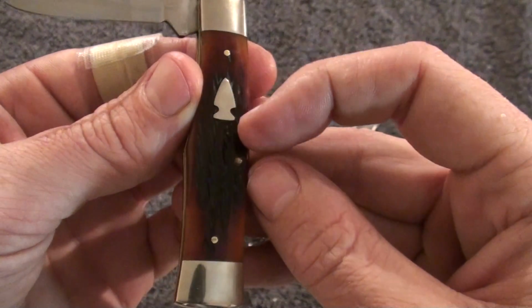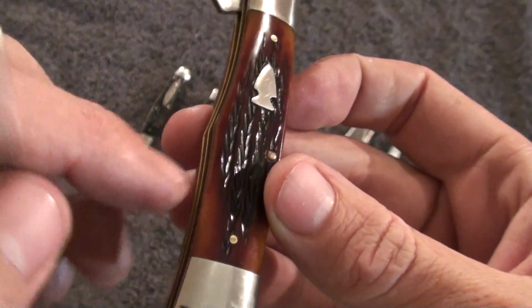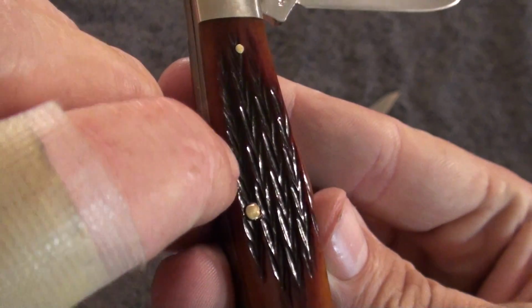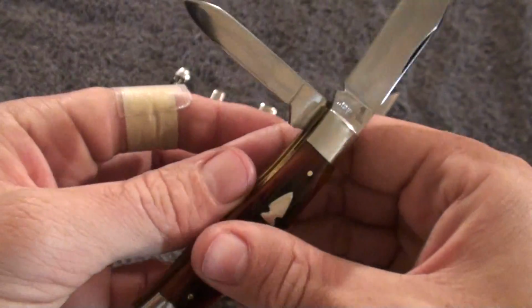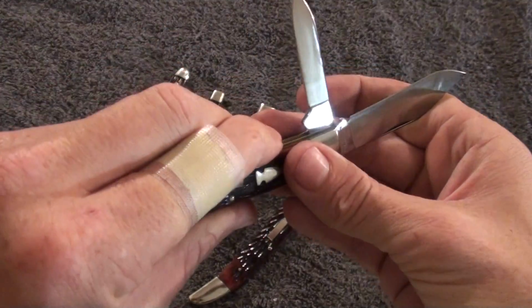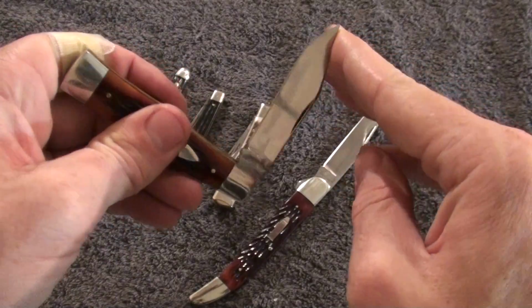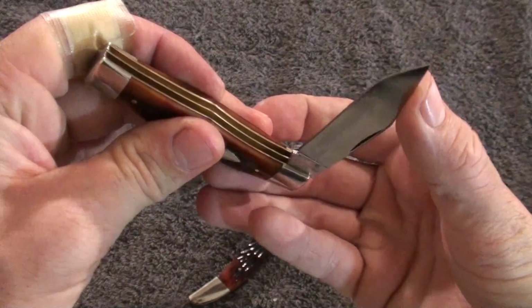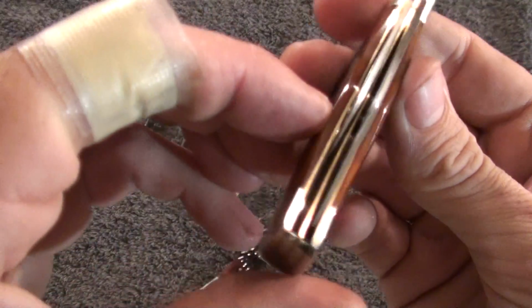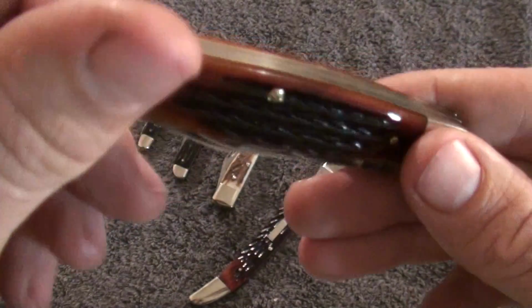Northfields always has this arrowhead shield. So far, everything that I've noticed about the way that they carve their bone is all this arrow shape. Usually it's a jackknife of some sort. Technically, most of them that I've seen all have a jack blade. So good half stops, good solid lockup, good blade alignment, and the fit and finish on these guys is excellent.